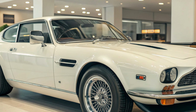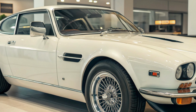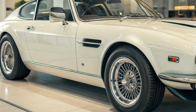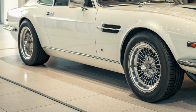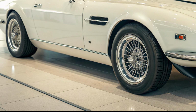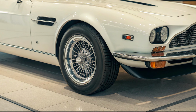The 1970s were not an easy decade for performance cars. Strangled by emissions regulations, burdened by rising insurance premiums, and faced with a shifting cultural landscape, many automakers were dialing back. Aston Martin, however, was not about to surrender to the malaise. The V8 Vantage was its riposte.